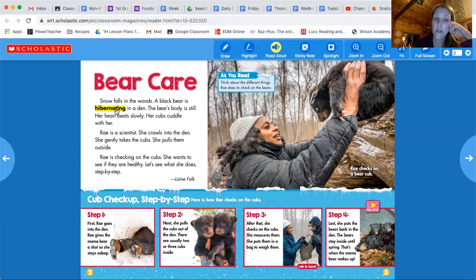So this word is bold. That means that it's thicker and darker, and it's highlighted in yellow. That means that I can click on it and it'll bring up a definition for the word hibernating. In the hard copy of your magazine, it's just bold. It's not highlighted in yellow. But I'm remembering back to our 4 Winds and all the mini mysteries we've watched this fall about animals that hibernate, and I bet you know exactly what hibernating means. So I'm not going to click on that definition. But we are going to keep reading down here in the second paragraph, starting with Rae.